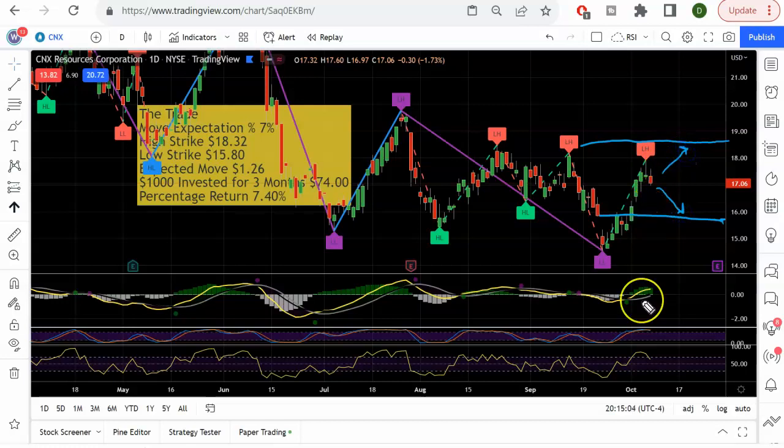The expected move is nice to know, but you don't know which direction it's going to go. You have to use the other indicators, and we're saying down, down, down for the MACD, the RSI, and the stochastic RSI. This is the RSI. So with a 7% expected move, and this is a cheapy stock, it's expected to move about $1.